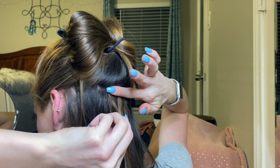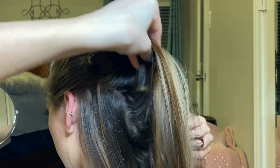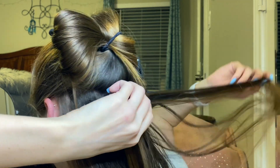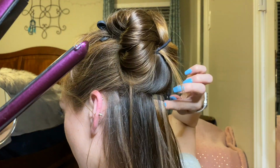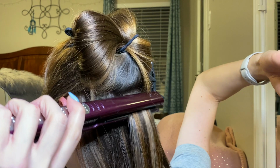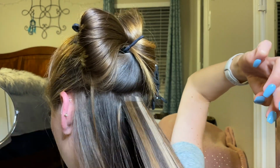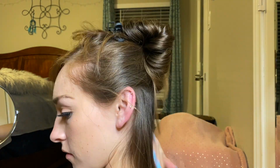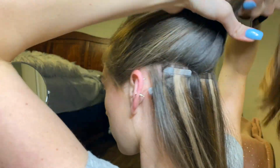So this is obviously my first time sandwiching it from the back of my head looking into mirrors, so I obviously didn't really do that good of a job, and you might not either. You may do a wonderful job, but you will get better with practice. As I kept going, I kept getting better and better, learning new techniques, learning what not to do, learning what to do. And you're gonna want to take a straightener. My straightener was on the lowest possible setting, and I just held it there for like 2 seconds real quick. You don't really want to melt the tape. You just want to heat it a little bit to help it stick better and stay longer.